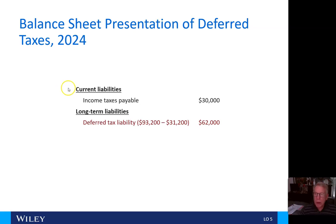And here we have our current liabilities, income taxes payable, $30,000, and long-term liabilities, deferred tax liability, the $93,200 minus the $31,200, or $62,000.